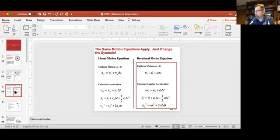Okay, the next set of equations you have to see is our rotational motion equations in the red box there. And the analogy to linear motion is hopefully apparent. You just take what used to be an X, or perhaps a Y if you're working the problem vertically, and you substitute a theta for every X, the subscripts stay the same, and for every V you substitute an omega, an angular velocity. Okay, and for every A you substitute an alpha, an angular acceleration. And otherwise the equations are identical.